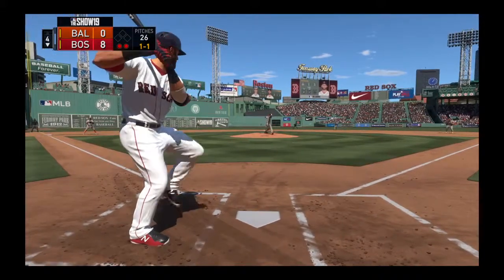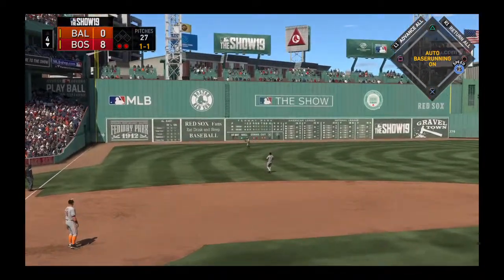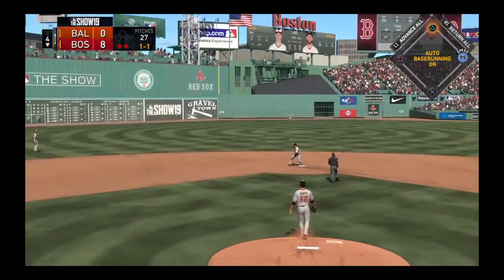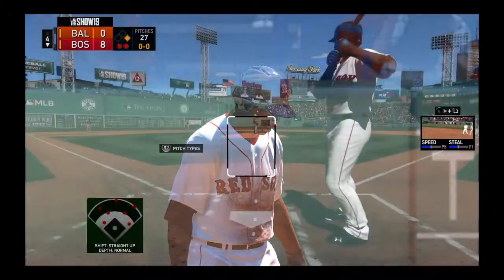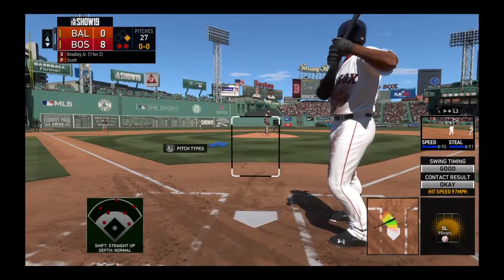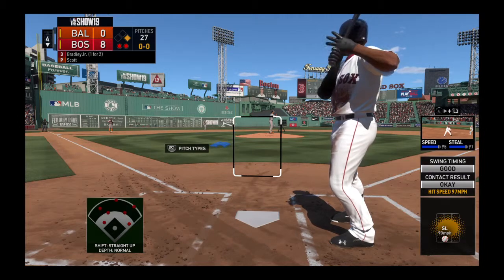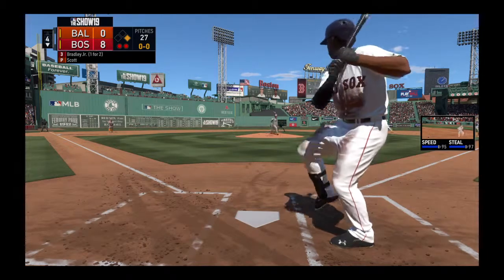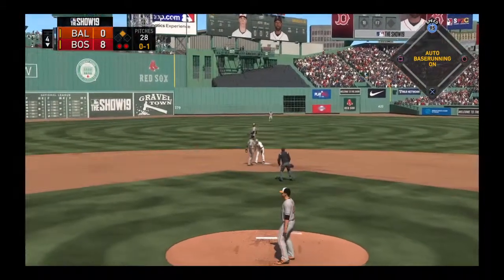Even at a ball and a strike, here's the pitch. Hard hit toward the hole. And no chance there for Escobar. It's a base hit. Digging in, Jackie Bradley Jr. A hit in 2 tries for him so far. First offering on its way. Strike called. Now the throw down. And they won't get him. It's a stolen base for Pedroia.